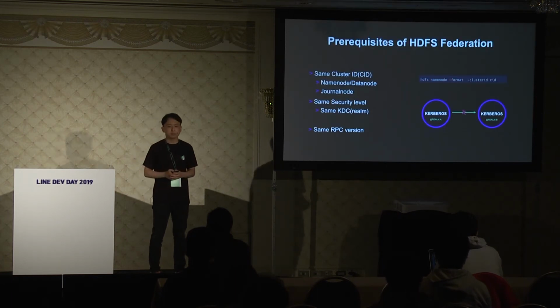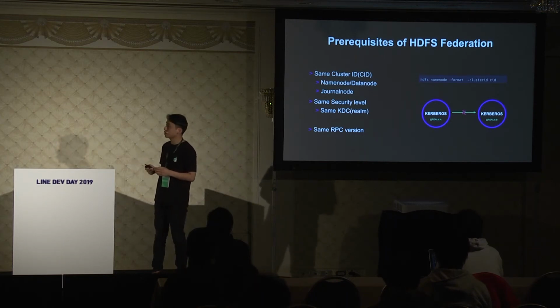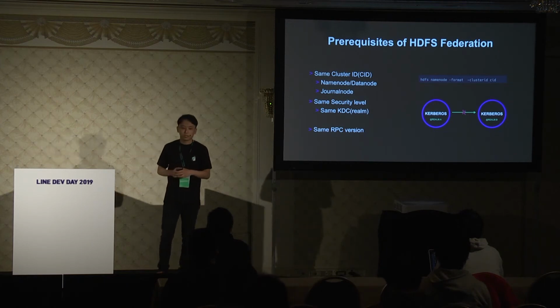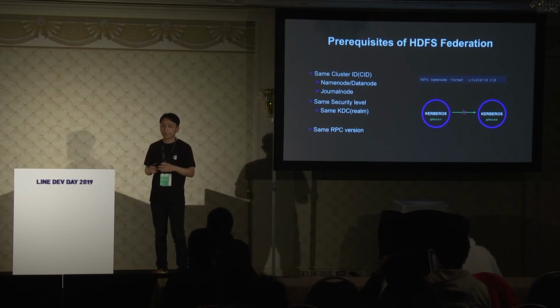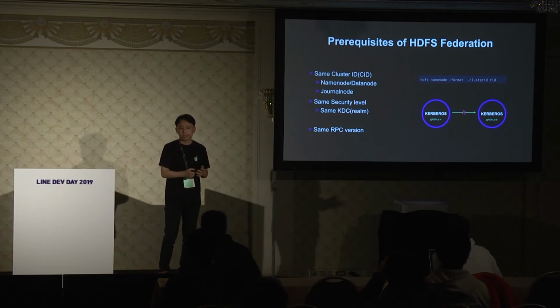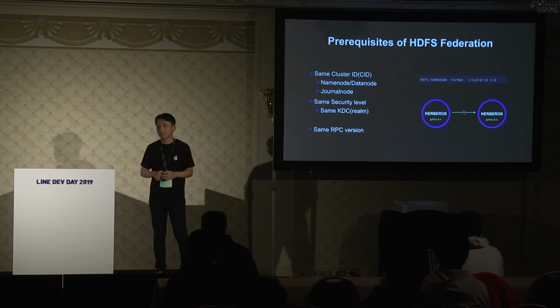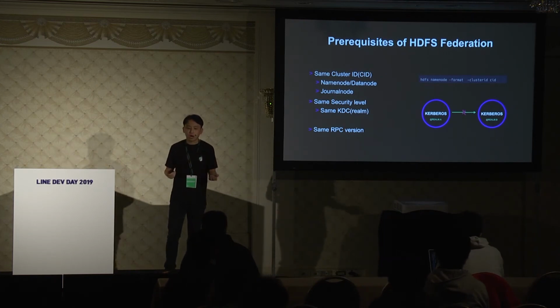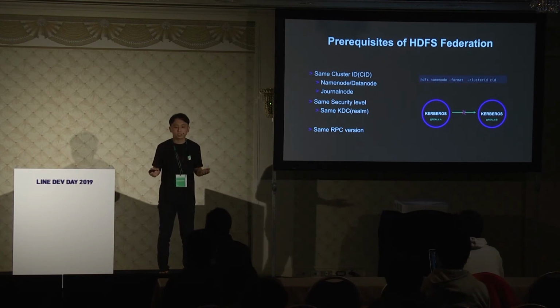After some tests, we found that HDFS Federation has requirements that we don't meet. First, the same cluster ID, also known as CID, is required. You're probably not familiar with CID because, quoting the official documentation, a cluster ID is an identifier used to identify all the nodes in the cluster. This ID should be used for formatting the other name nodes into the cluster. So basically, you will only use CID when you format a new FS image. But unfortunately, our old clusters were created by different teams at different times, so CID is not the same.